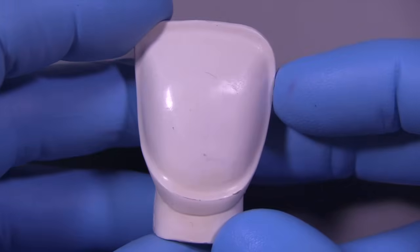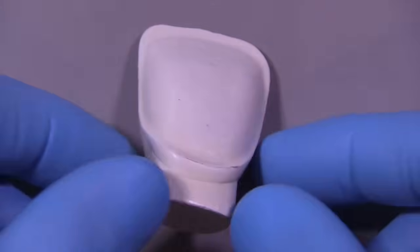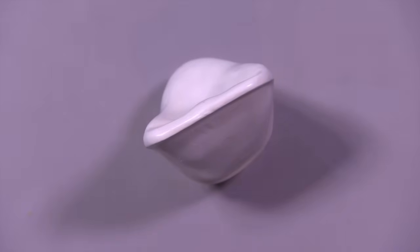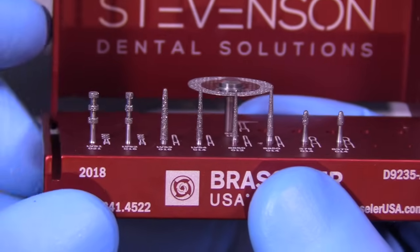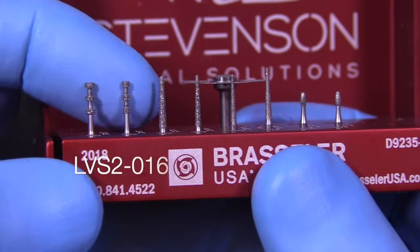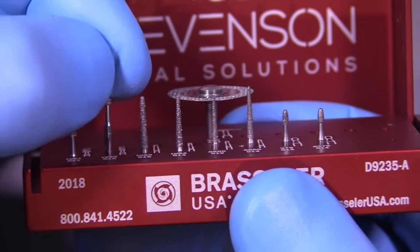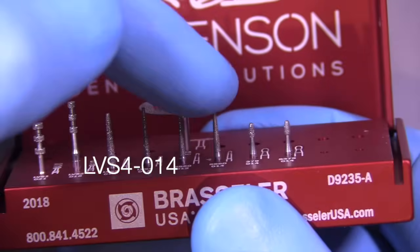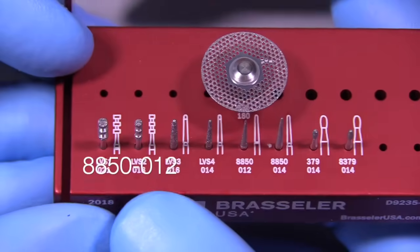And so my preparation design has been modified from the Albers design to remove that little lip and have a stronger incisal edge enamel configuration. So the burrs we're going to use today, really simple. We're going to use the LVS2 016. We're going to utilize the LVS4 014. And then we're going to utilize the 8850 012.